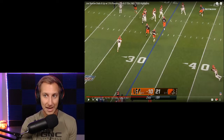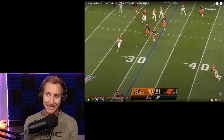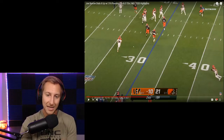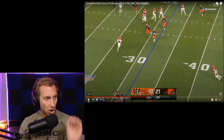He's getting chased down. He's getting flushed out. Is the game too fast for him? Is the game too big for him? Absolutely not. He's seeing the entire field. He felt the pressure. He's moving around. And even as he's moving, he's making throws like this, which is a tight window on the run.